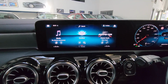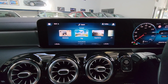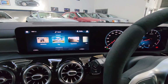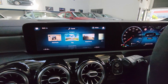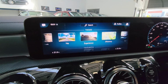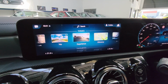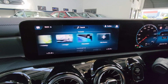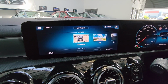Now before we finish up with some of the features, we'll swipe down again, and as you can see, you can have different themes, and these different themes adjust not only how the screens here look, but they also adjust how the car behaves. So you can see that the trip mode is for comfort. Experience, which I guess is more of an active sporty driving, actually puts the car into sport plus. Efficiency puts it into economy. Lounge is in comfort. Standard is usually in comfort. And then you've got adventure, which I guess puts it into slippery mode.